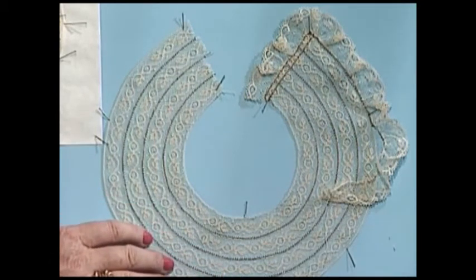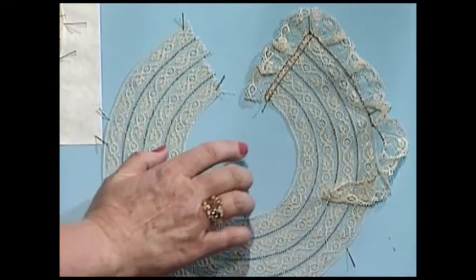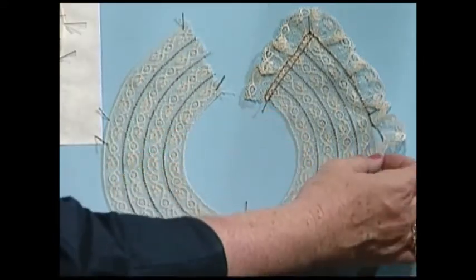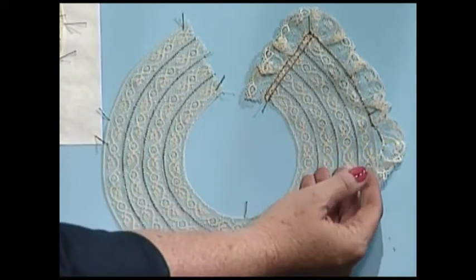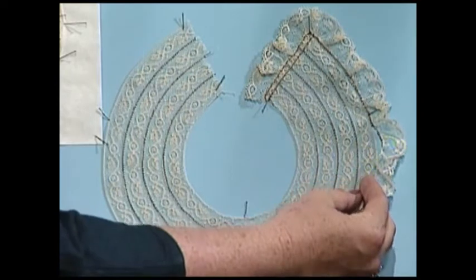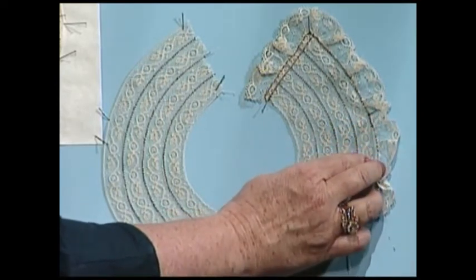They've been pressed flat. This is what the finished collar looks like. Now, demonstrating how I put the gathered lace around the edge of this portrait collar, I simply once again pull the string, butt it up to the finished collar, and zigzag.